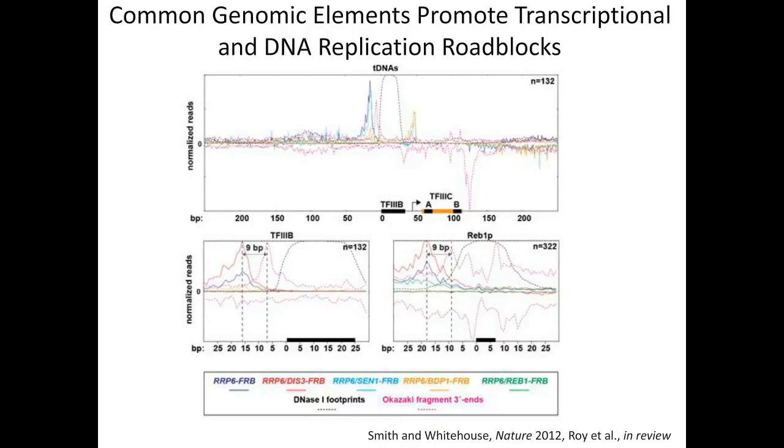because of the anti-parallel nature of the double helix. And one of the directions in the lagging strand, called the lagging strand synthesis, involves repeated rounds of DNA synthesis. And the lagging strand synthesis encounters the same roadblocks that RNA polymerase does.